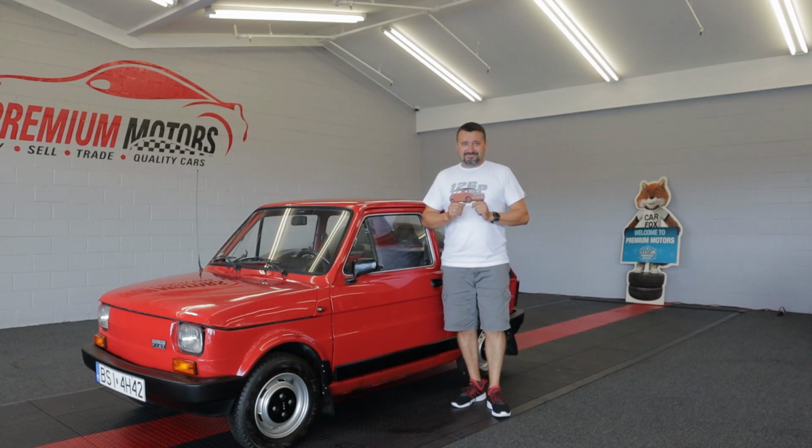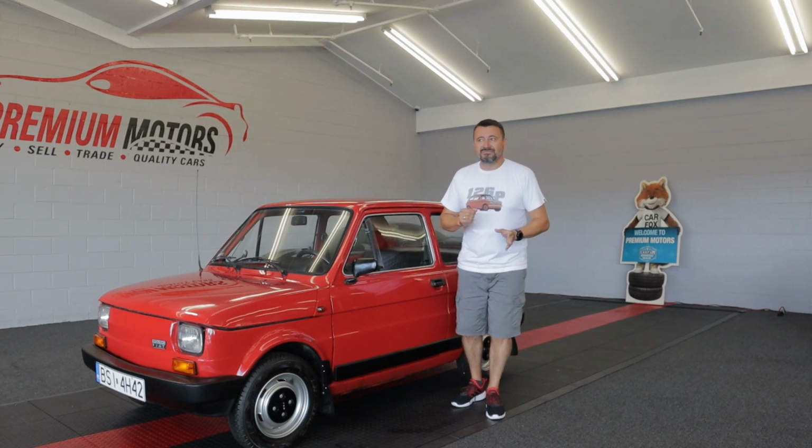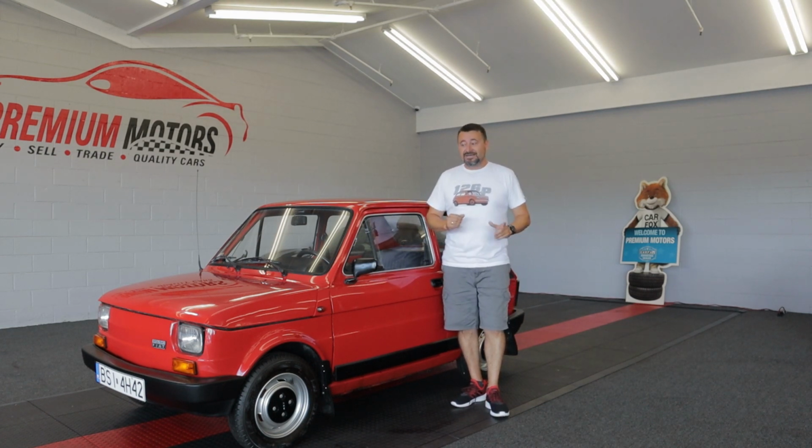Not only that, this used to cost about 92,000 Polish zlotys. Now, that's about an equivalent of 17 monthly average incomes at that time. So you'd have to work 17 months, put everything aside in order to afford this.